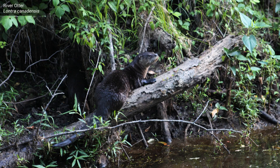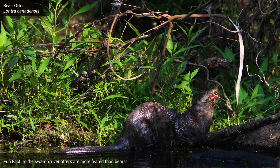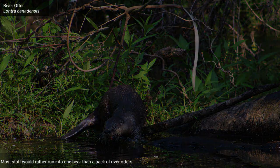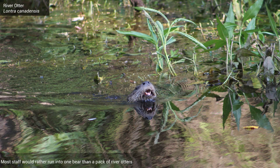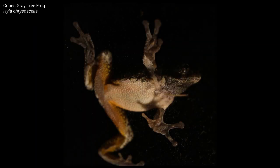Some species in the swamp, such as river otters and frogs, require living conditions indicative of a healthy ecosystem, such as high water quality and an abundant and varied food source. These species are known as indicator species, as their presence indicates that the ecosystem is healthy and able to provide conditions suitable for these species.